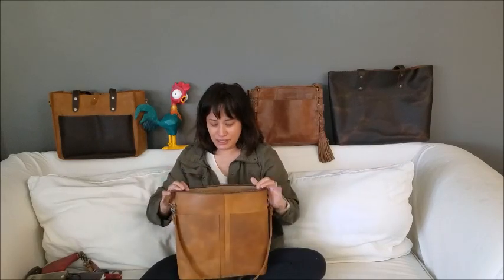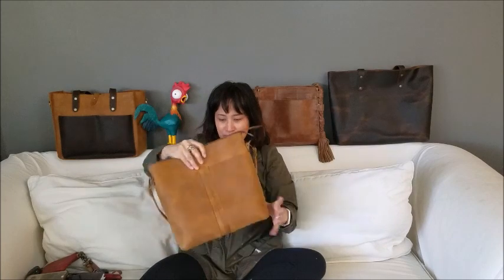It already comes sort of open like this. You don't even have to stretch it. It's not going to be tight when you first get it. It's just an awesome pocket. So this is it, the Love 41 Minimal Tote.